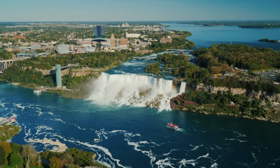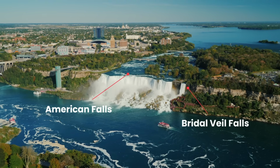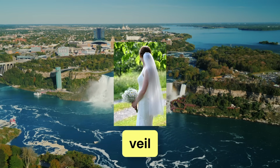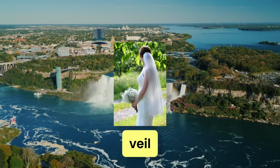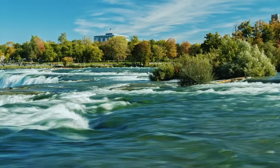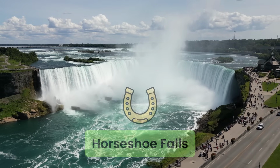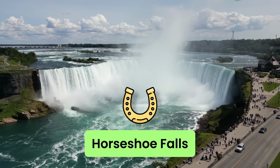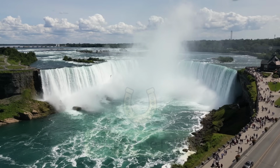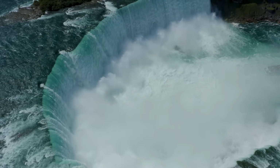On the American side, there's the American Falls and Bridal Veil Falls, which is much smaller. A veil is something that many brides wear on their heads. Today, we're gonna see the largest and the most famous of the 3 waterfalls. This one is called Horseshoe Falls because it's shaped like a horseshoe. This is mostly on the Canadian side, but you can still get a good view from the US.